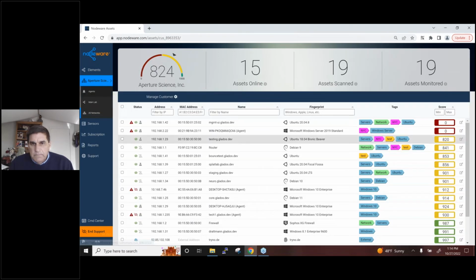And as I work through my list, and they get rescanned, Nodeware does three things. It will inventory, pull its status, IP, MAC address. Next thing is fingerprint, pull the host name, operating system. Based off of that, it will apply some auto tags. So for like this Ubuntu, we know it's a server and we know it's Ubuntu. So those automatically get tagged. These additional ones were generated by the MSPs for the account.